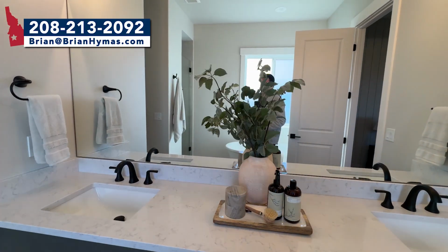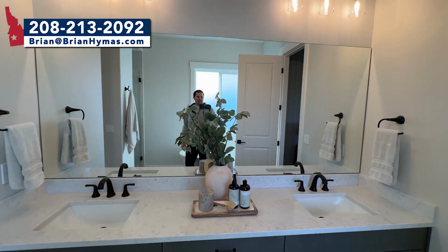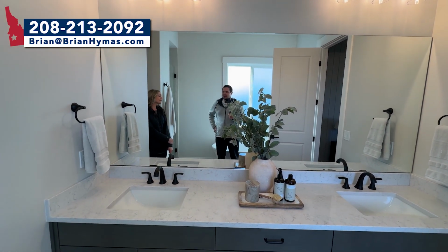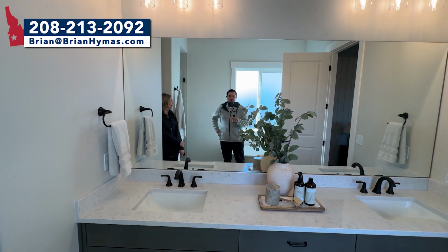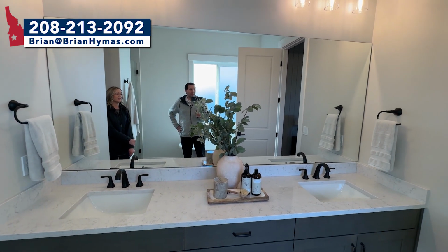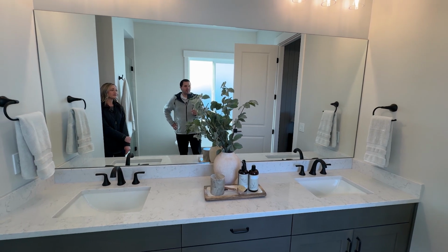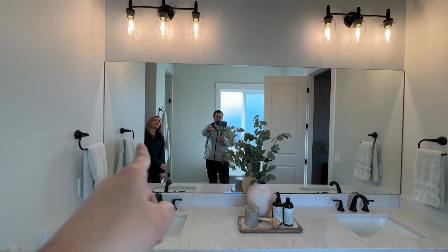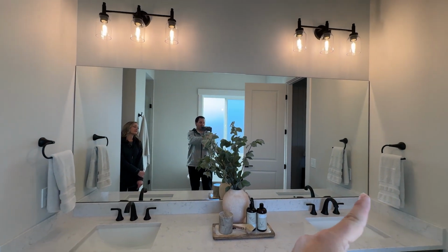Full mirror, not wrapped, not disappointed in this one. Just because if they would have left it short or it would have been small, I think I'd be a little bit disappointed. I think it's just a choice they made. I think it actually looks really good because of its corner. There's my finger, corner to corner.